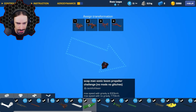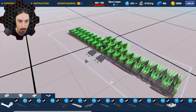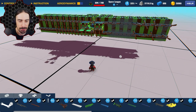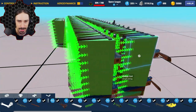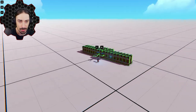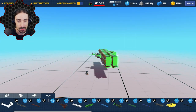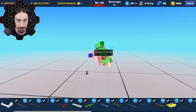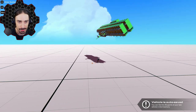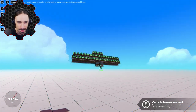All right, up next, what is this one by Tactful Bean? Apparently 770 with no gravity. What? This is a completely different design than anything else for this. And I don't think this uses the glitch, does it? Nope. This is going to be interesting. So the claim right now, 743 was what I thought to be the max airspeed without glitches, and this is claiming to be 770. Let's see if we can actually confirm that.